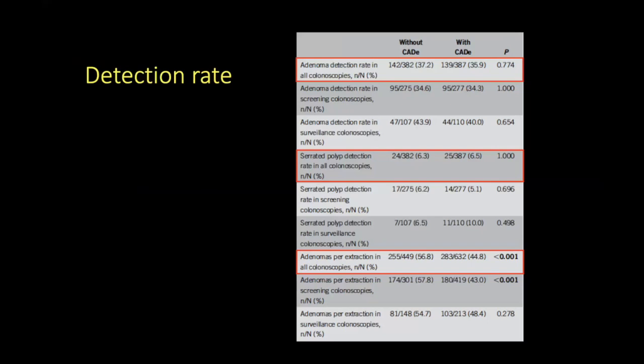This is the detection rate. As you can see, there was no difference in adenoma detection rate for all colonoscopies in the two groups. Those without CADe, 37.2%, and those with CADe was 35.9%, with a p-value of 0.774. When they were looking at the rate of serrated polyp detection in all colonoscopies, it was 6.3% in the without CADe group, 6.5% in the with CADe group, again no difference, with a p-value of 1. And then when they were looking at adenomas per extraction in all colonoscopies, it was 56.8% in without CADe and 44.8% in with CADe, and this was significantly higher in the group without CADe.